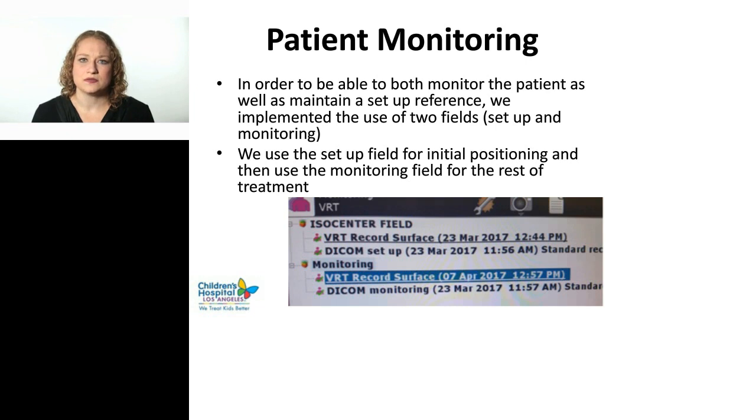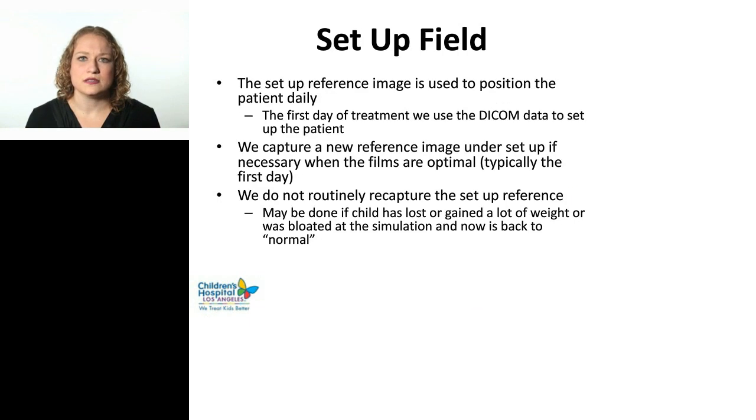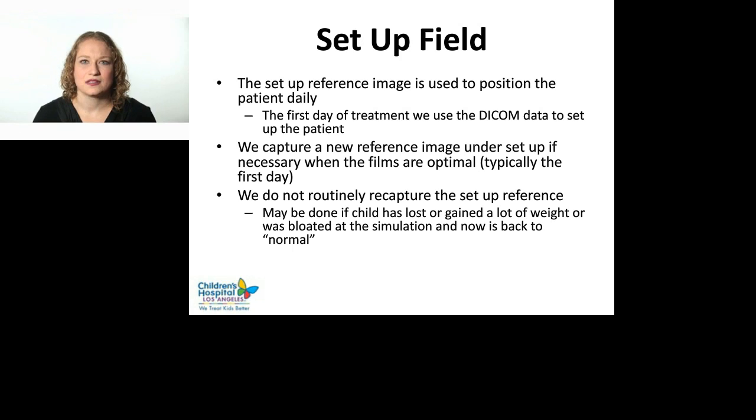When you import them, each field will have a DICOM just on the way it is imported. For our setup field, the reference image is used to position the patient daily. On the first day of treatment, we use the DICOM dataset in order to set up our patient. We capture a new reference image under setup if necessary when the films are optimal, typically the first or second day. However, we don't routinely recapture these, and we like to leave it at DICOM if possible. It may be done if a child has lost or gained weight or was bloated at simulation and now is back to their new normal.